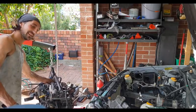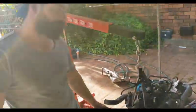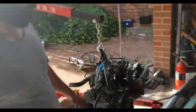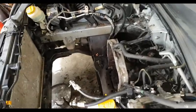For a bit of fun there. Absolute bitch and a half. Should have taken the radiator out. Yeah. Should have taken all the accessories off the top of the motor. Should have degreased and gurneyed it more. Absolutely filthy. Have a look at the amount of... Look at that.